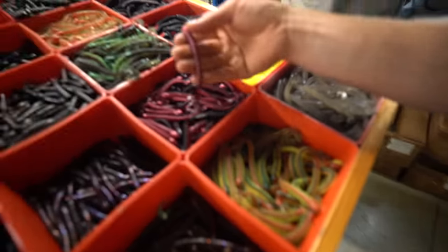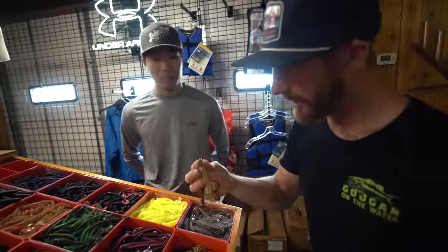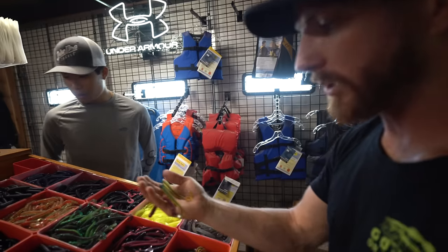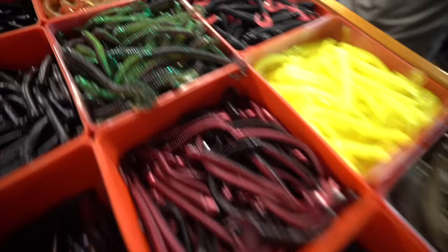Look at this color. Look at this. You like this one? That one's crazy. She's always going for those funky colors. Look, it's orange, green, it's like chartreuse. Let's grab a couple of them. I want to catch one on this thing right here, so I want to make sure if we're burning through them that we can link up with at least one.